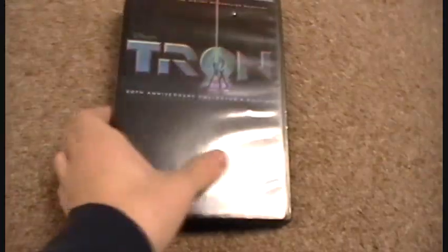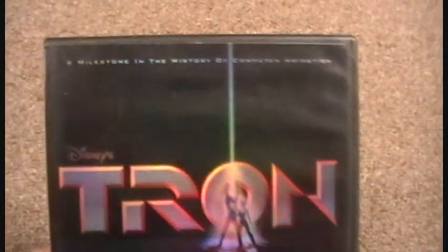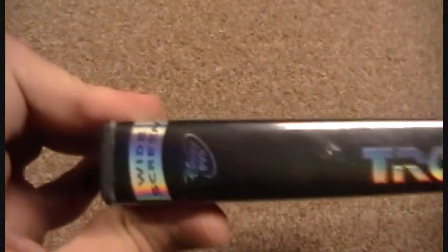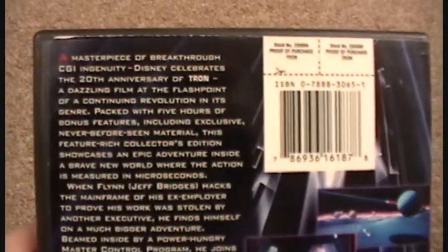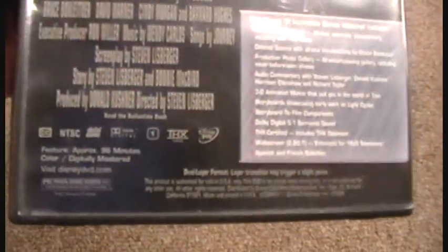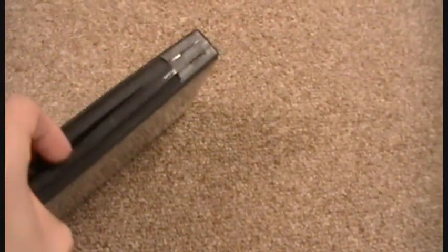Here we got the 20th Anniversary Collector's Edition of Tron, Disney's 1982 sci-fi spectacle, which didn't do so well back in the day, but has a cult following, and of course the sequel, Tron Legacy, came out recently. Let me just say, Tron is an awesome film, and it's misunderstood, and, you know, back in the day when it came out, not many people knew about computers, so it wasn't really an audience favorite.